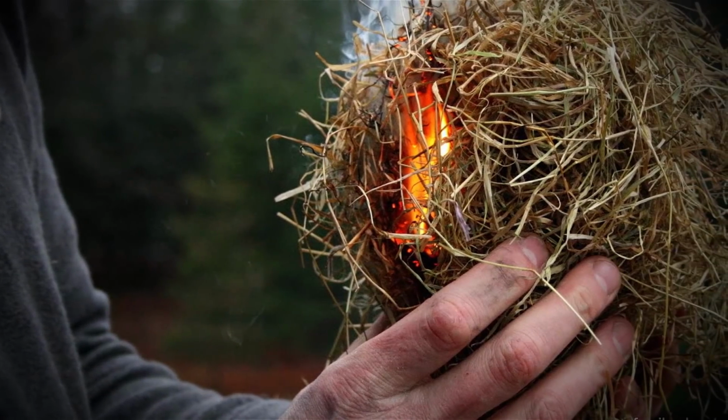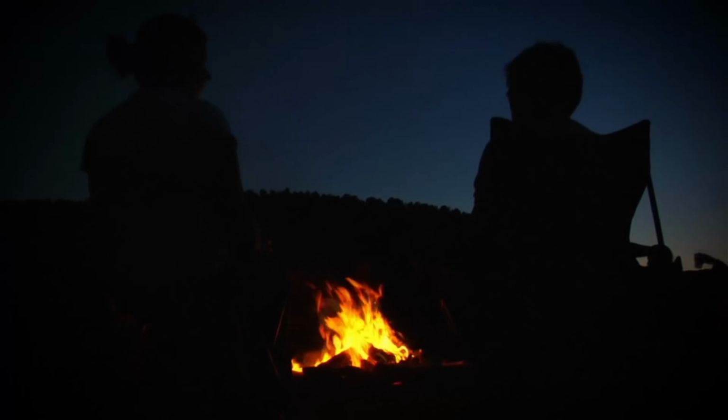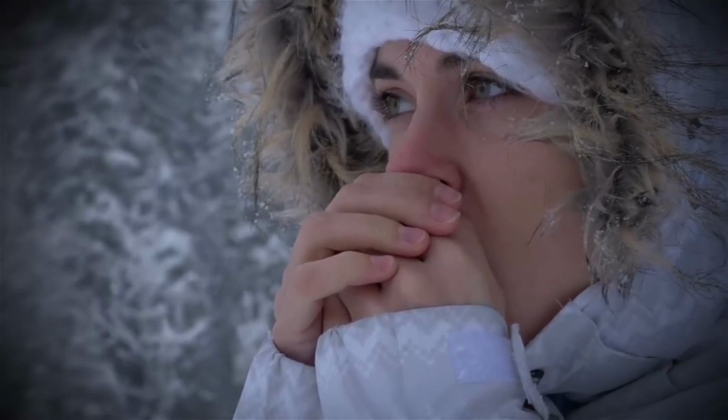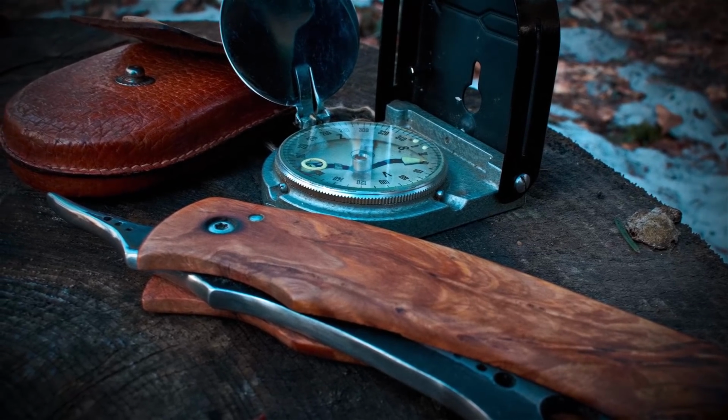Simply get some tinder ready and put it over the battery once you've cut it. If all works, you will have made your very own makeshift fire that can be used to save your life one day, if you are unfortunate to be stuck in a survival situation.